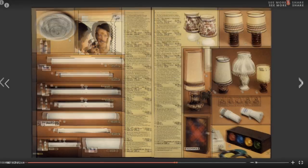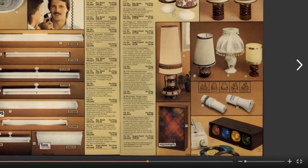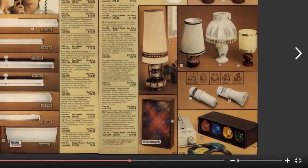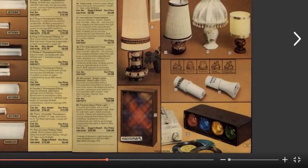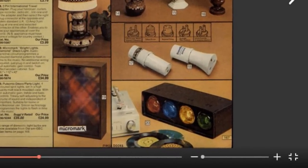But the pick of the pops on this page is these really naff disco lights, and oh my god, I have to confess that I did have a set of these from Tandy myself in the 80s in my bedroom, turning it into some kind of really crazy disco. I think enough said about that.